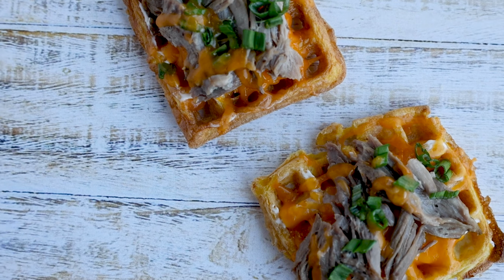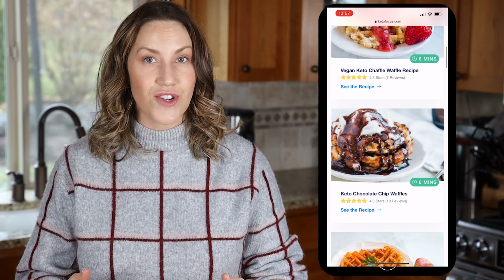Next, I'm going to show you how to make chaffles. Now, these chaffles you can have for breakfast or you can have them for lunch. Like, we could use them on a sandwich. I also want to use them as a base to make a pizza. I have a bunch of chaffle recipes on my website, KetoFocus.com, so make sure you check them out.